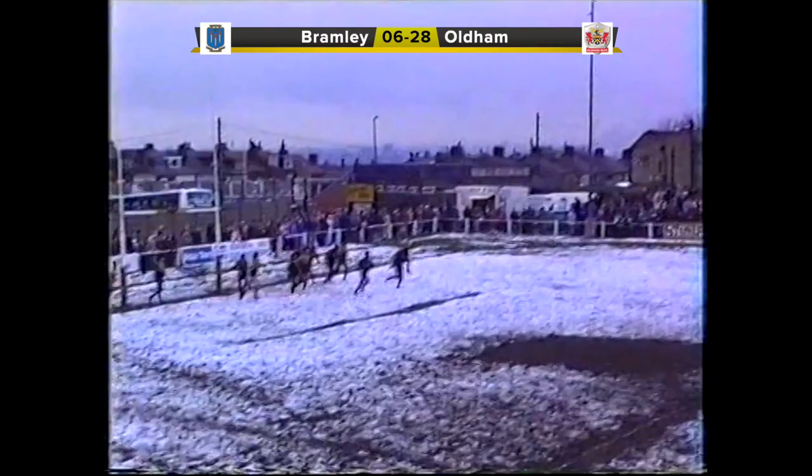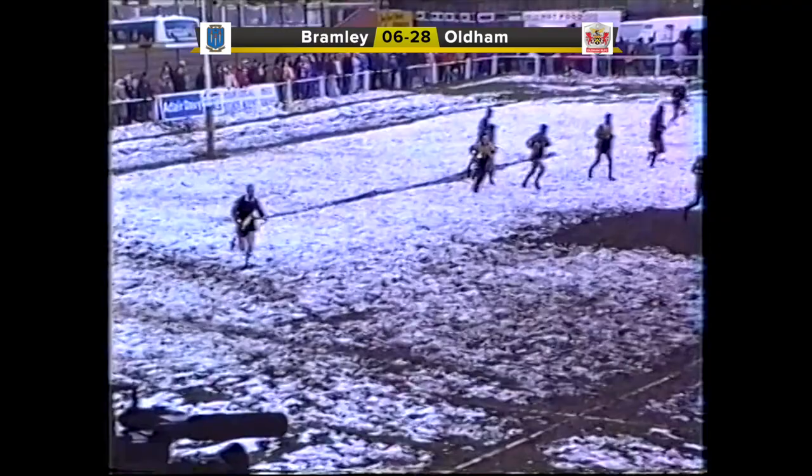What are you betting? I'll have a pound he gets it. Well, I never was any good, even on the horses. I just fancied Duncan for getting that one, actually, but never mind. Back to the game.